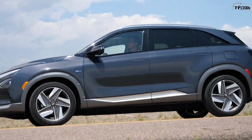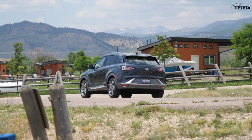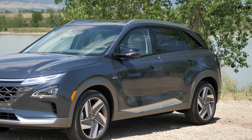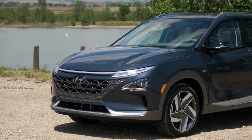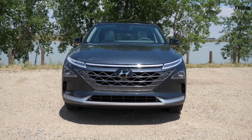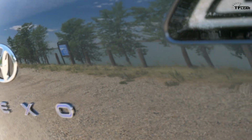It's not really until the Nexo and the Mirai that you can go out and buy your own hydrogen vehicle to keep for as long as you want. The coolest part about the Nexo, as we talked about, is that it's a bespoke ground-up vehicle. It doesn't share a lot with other Hyundai or Kia products. So they could have designed it to look like anything, and they chose to make it look like this.